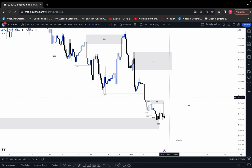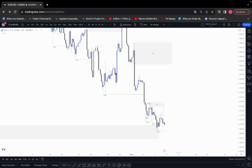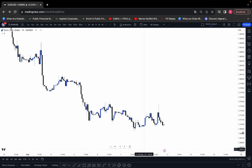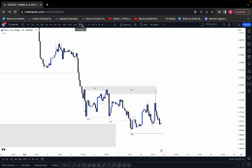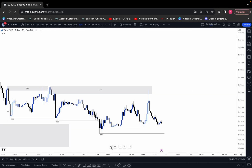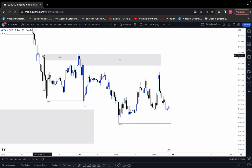If we look at the 4 hour, we can clearly see that the structure is still bearish up to this point. If I drop down to the 1 hour time frame so we can understand what's going on in this price action, let me use the 30 minutes, I believe it's much better. On the M30, we can see that we had this break of structure to the downside, mitigation, then a second break, price started to pull back, and then came aggressively grabbing liquidity right here. So this was just a liquidity grab all the way to the upside.